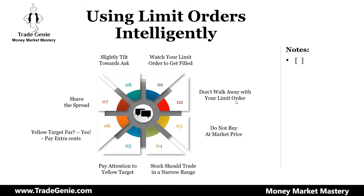If there is a spread which is wider than normal, you don't want to buy at the market price, because if you buy at the market price, you are at the mercy. You get filled with whatever they want to fill you with. So you don't want to do that.